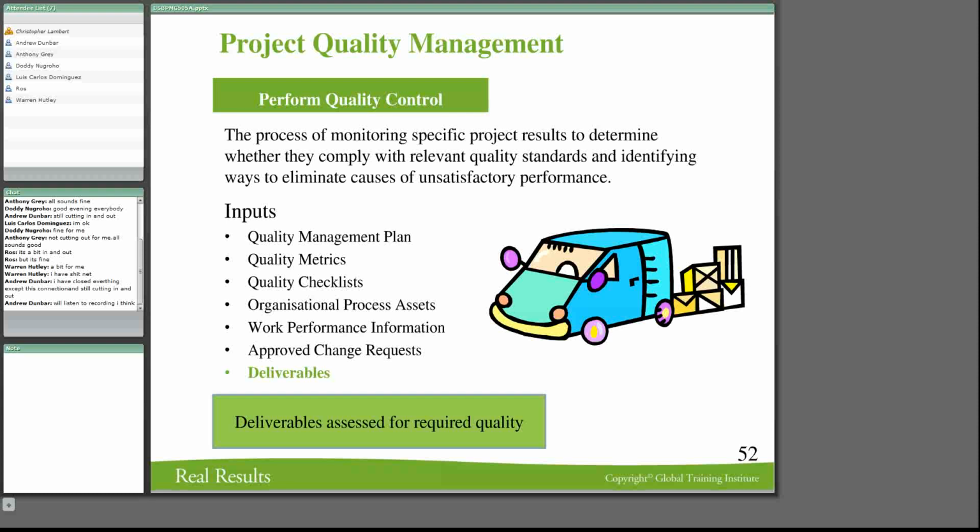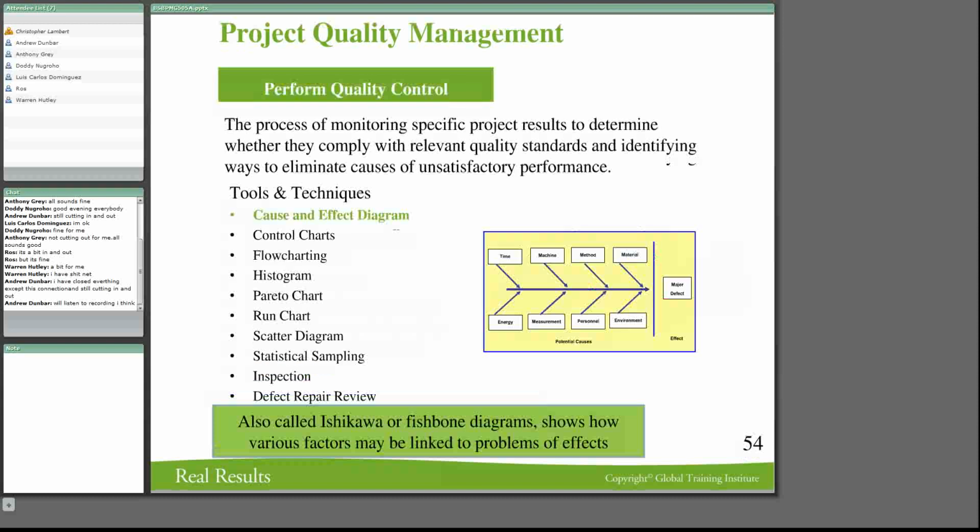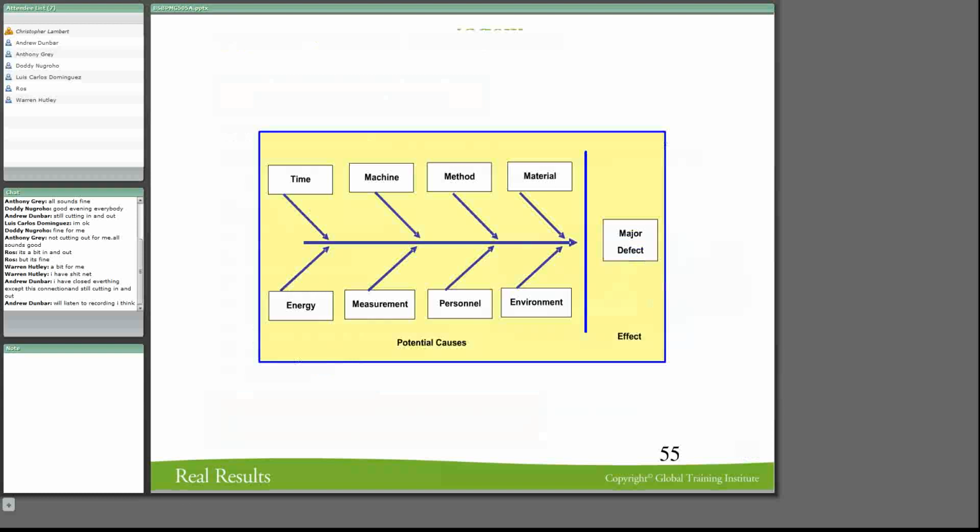So there are a lot of tools and techniques for this one. So let's have a look at them. The first one we're going to look at is your cause and effect diagram. Okay, so if we look at a cause and effect diagram, you're going to see that you have major defects, potential causes and effect, and then you have material and your environment, your methods, personnel, and all of those will be cumulative to look at a major defect. So you're going to look at it.